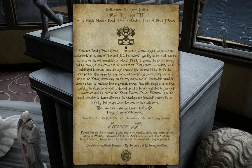Further modi operandi are to be carried out immediately as follows. Firstly, I demand the utmost secrecy and the sealing of all entrances to the ritual room. Furthermore, an academy will be established to conduct more thorough research into the possibilities for the 5 small portals. Concerning the large portal, all records and documentation are to be sent to the Vatican immediately, as the very foundations of Christendom would be shaken should its existence become generally known. Any talk, thoughts, or writings regarding the Shade Portal shall be deemed an act of heresy and shall be punished in accordance with the rules of the Fourth Lateran Council.